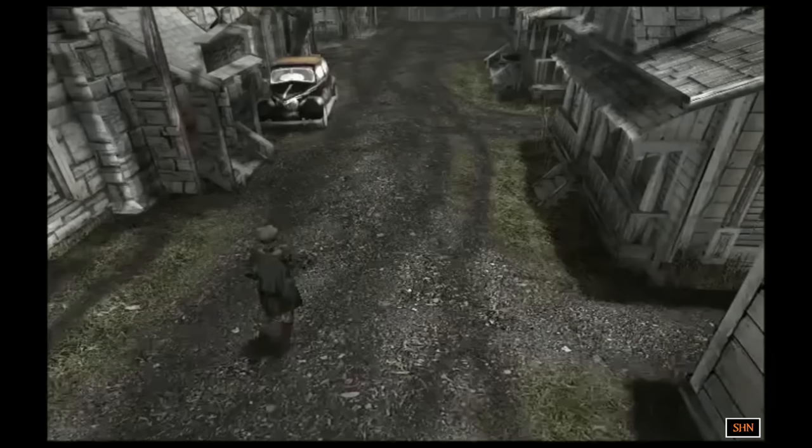It seems as though the shadow creatures I encountered the last time are nocturnal. I hope I finish here before dusk.